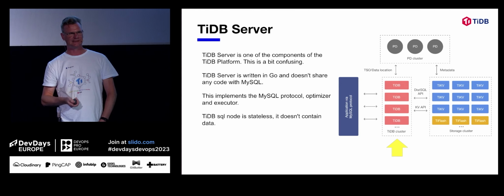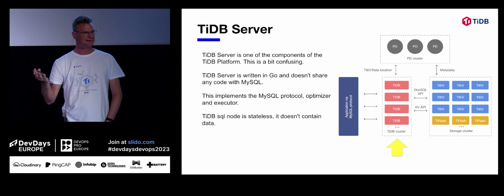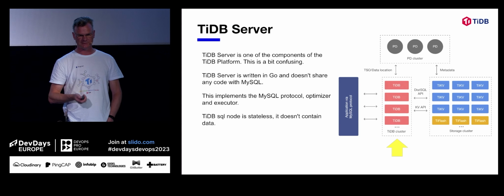It's completely stateless. It doesn't store any data. So it's very easy to scale up and scale down. It's a matter of seconds because it's just a process that needs to have an instance somewhere to run on. So it's very cloud native.